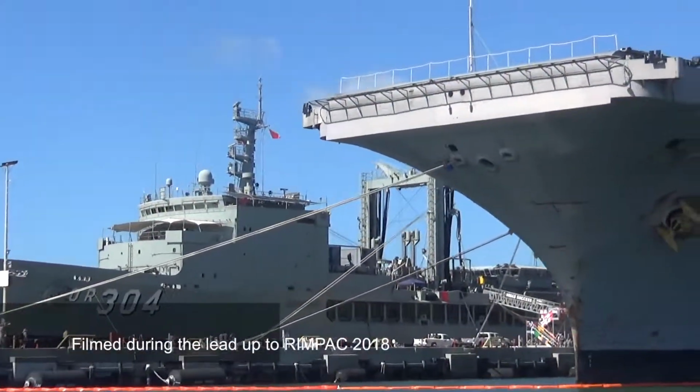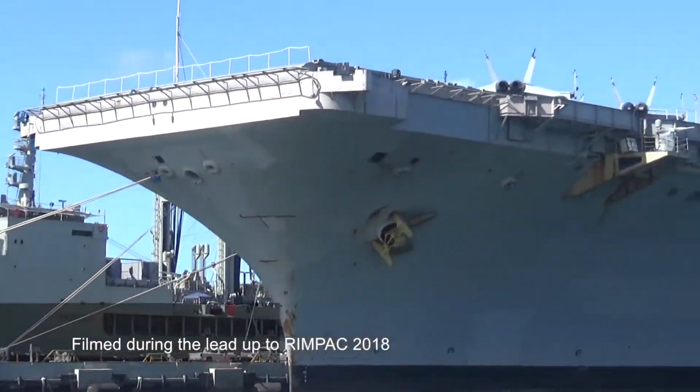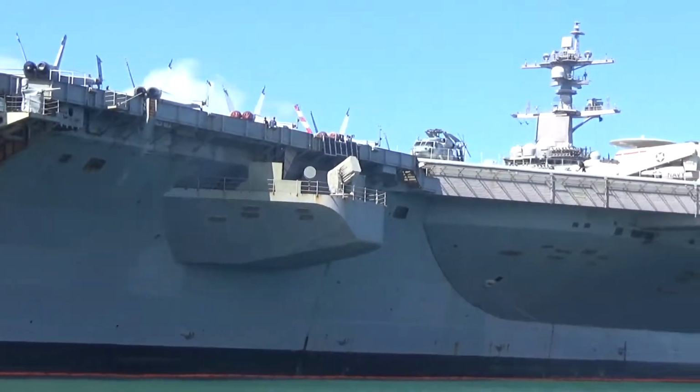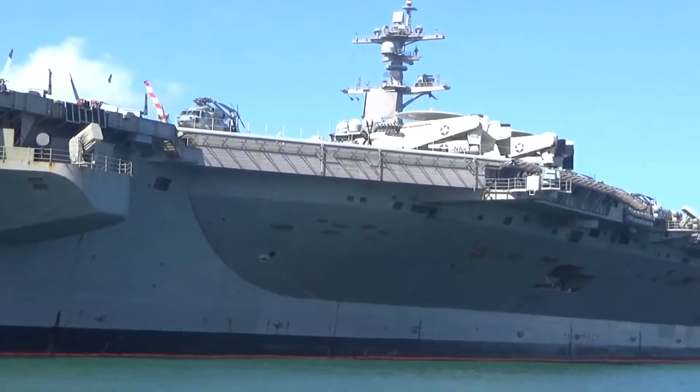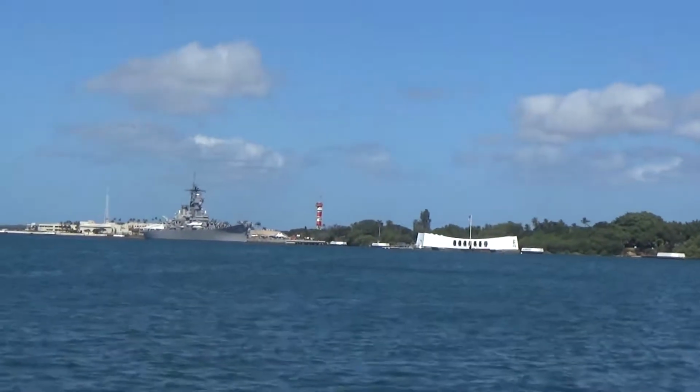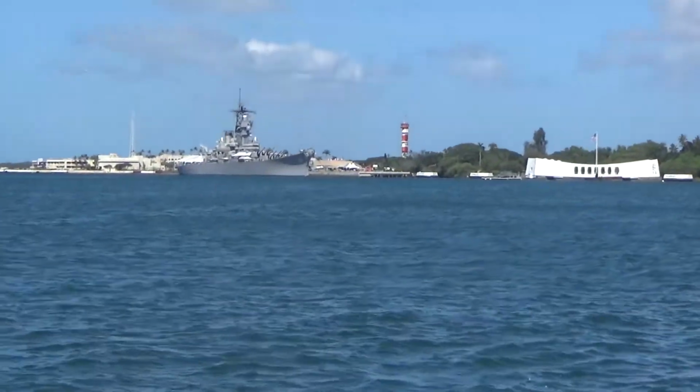During the attack, in between the bridge and the shoreline, there were a lot of ships that day, in addition to the others out here. But anyway, right now we're heading out there to the battleship, the target of the attack on December 7, 1941.